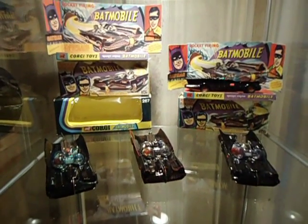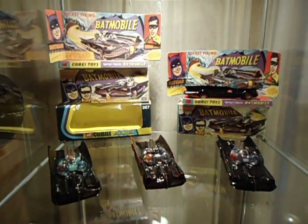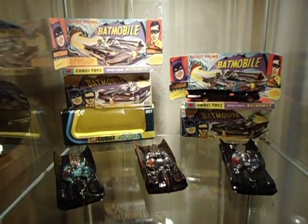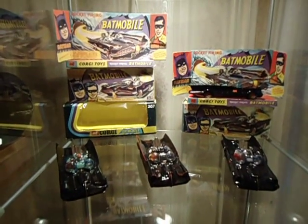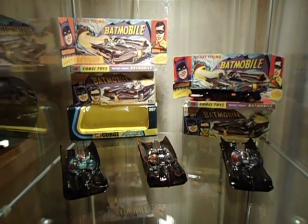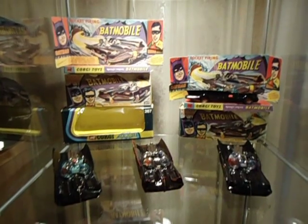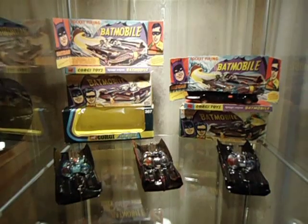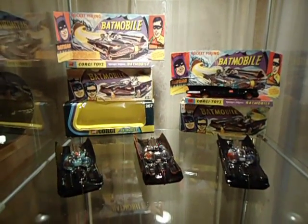Today I wanted to show you a custom Corgi Batmobile that I received. Since this one was a restoration for me, I can give you a few tips on buying original Corgis. There are some counterfeits on the market, since there is a ready supply of aftermarket parts to restore cars, and they go for big money if you don't know what you're looking for.